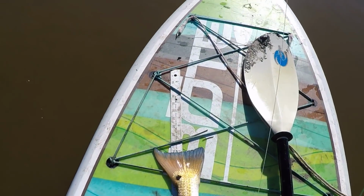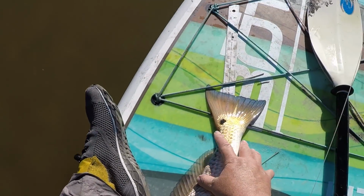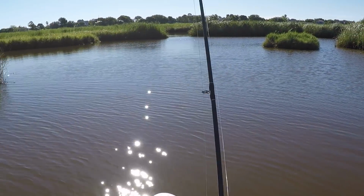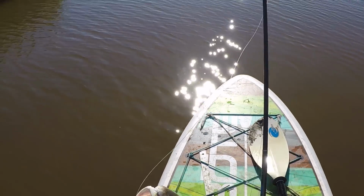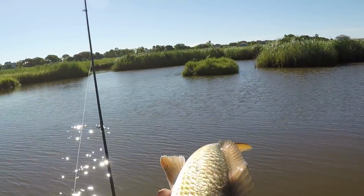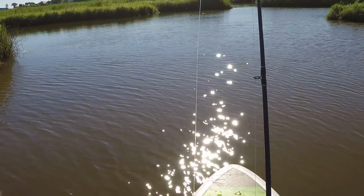Yeah, he is. 26 inches. Well, not much of a spot on that side, but it is a spot. Oh, he's a big fish.